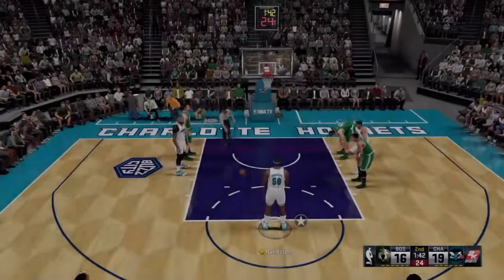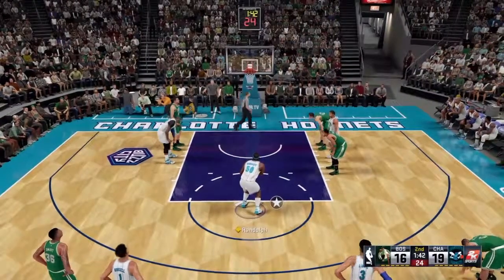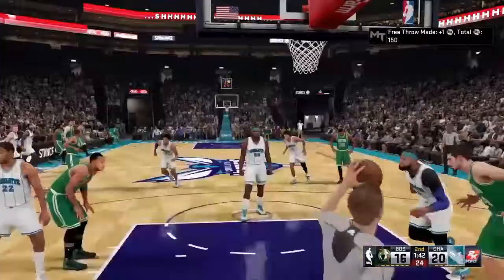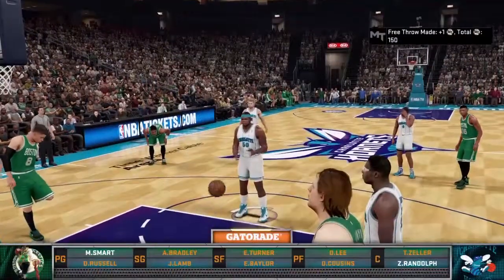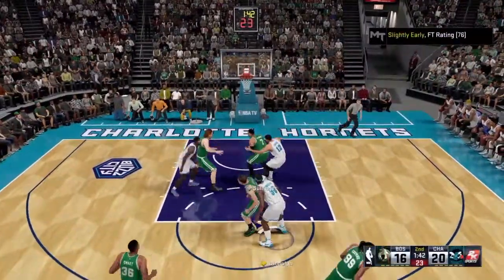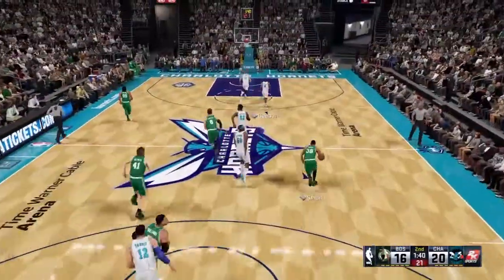For Charlotte, they have been good at the free throw line, 7 of 8. Zach Randolph, 2 shots. Free throw drops for Zach Randolph. That's a great job getting to the line here. You know, he didn't have a single attempt in that first quarter because I thought he was tentative. Much more aggressive here in the second.